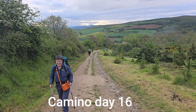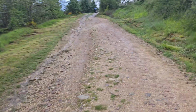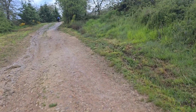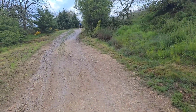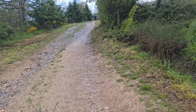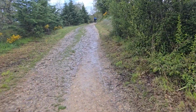Nice little climb up this morning. We had some heavy rain last night. Very Devonian. It's wet underfoot. It's high humidity. And we're going uphill. But unlike Devon, I think it's just up and down. Well, up in Devon would be a roller coaster.